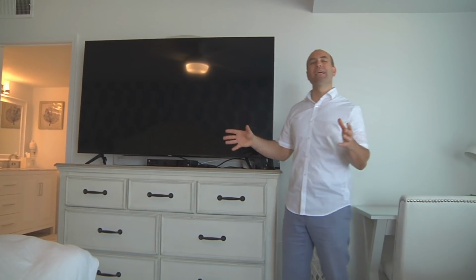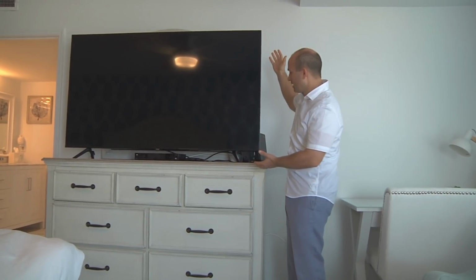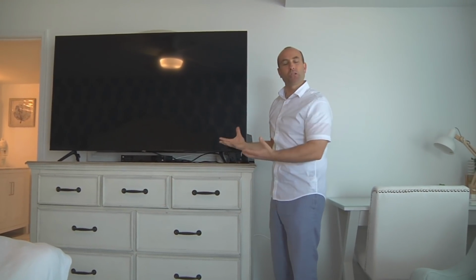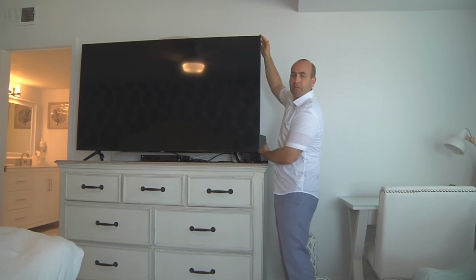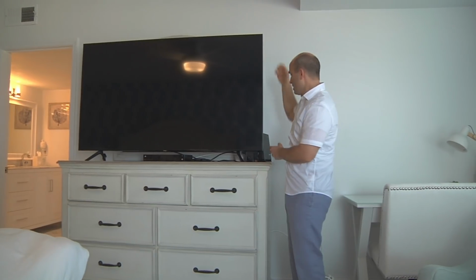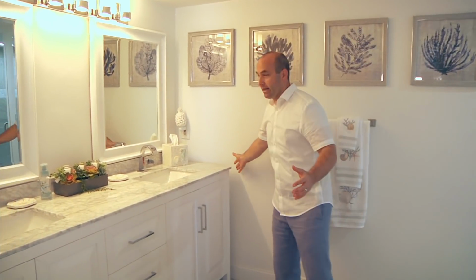And we go with big TVs. TVs are relatively inexpensive these days. And the bigger, the better, especially in a master bedroom. So don't be afraid to go bigger on televisions because the cost is relatively the same and it's a big impact for the guest.